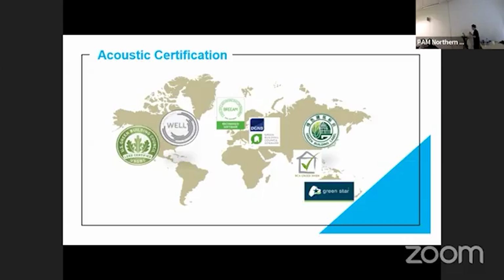And this is more and more popular in the world. Some projects need to be LEED and WELL certified. We can also provide acoustic consultation about that. In Singapore, it's the Green Mark certification and Green Star. And in Germany, it's DGNB. In the UK, it's BREEAM. In America, it's WELL and LEED.